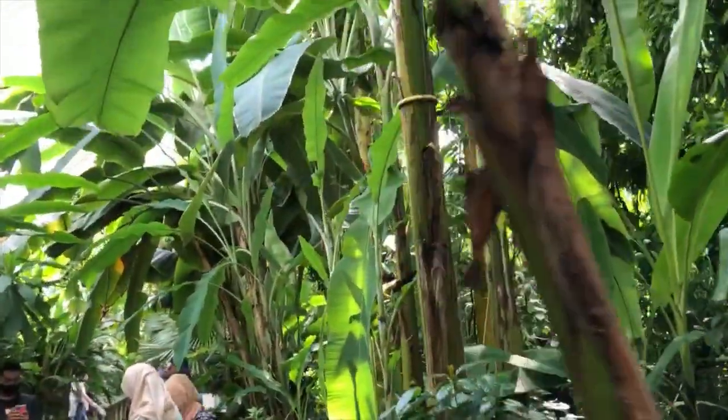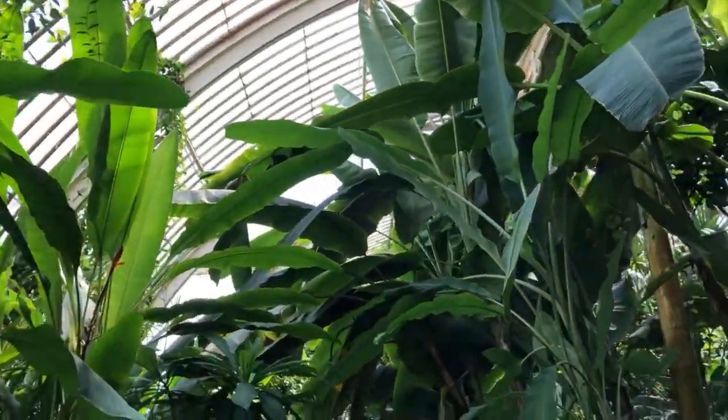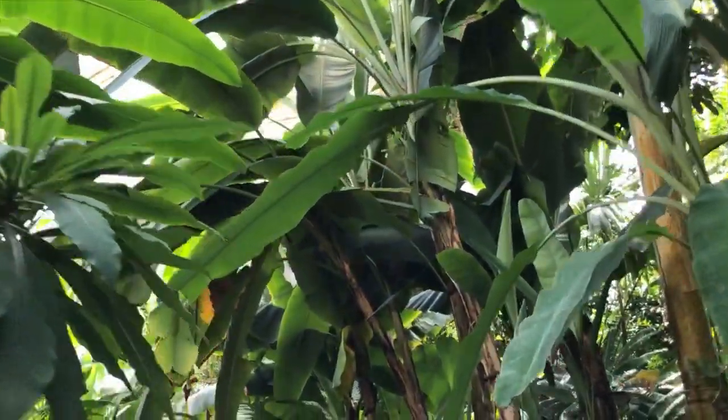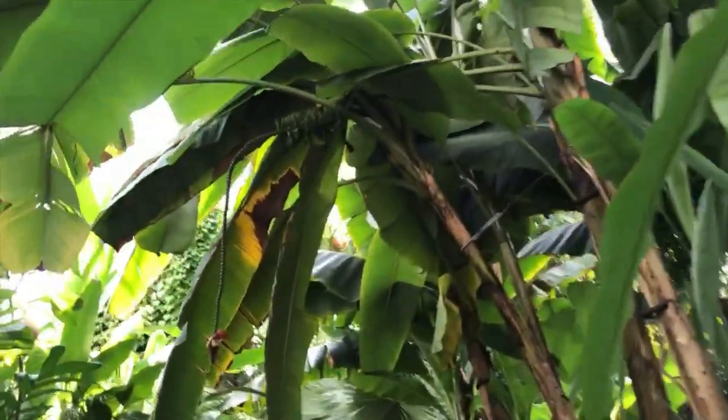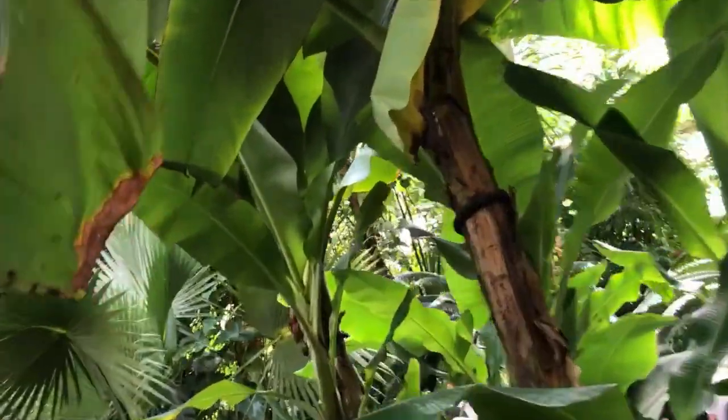So you can see I'm in the banana section here, and there are, as you've just seen, bunches of bananas hanging down from the banana plants, and that is bound to be a favourite of visitors.